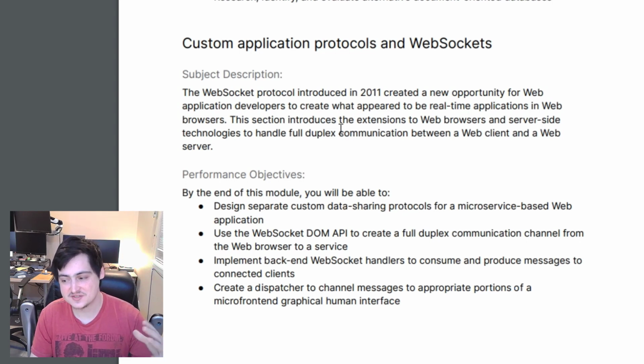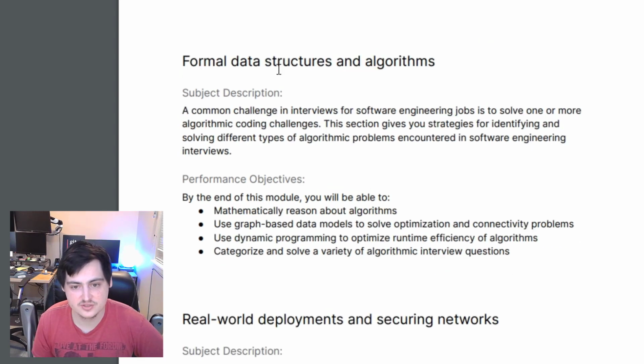But the problem is this is taking time away from other subjects that are really beneficial for you to study, as far as hireability and knowing what you need to do when you start your job. Formal data structures and algorithms. A common challenge in interviews for software engineering jobs is to solve one or more algorithmic coding challenges. This section gives you strategies for identifying and solving different types of algorithmic problems encountered in software engineering interviews.